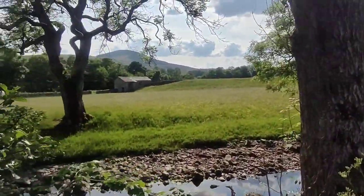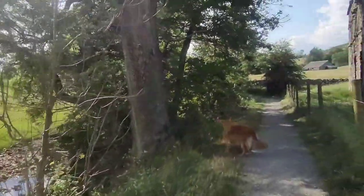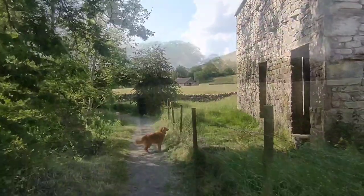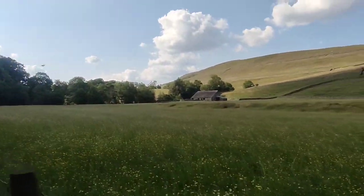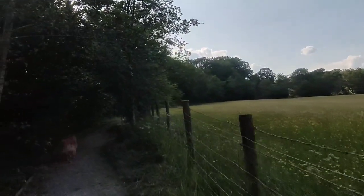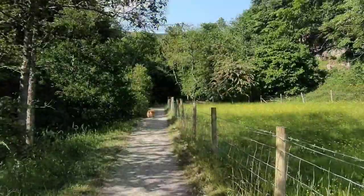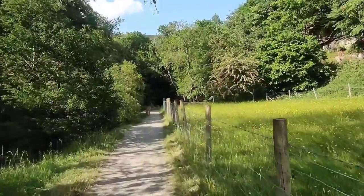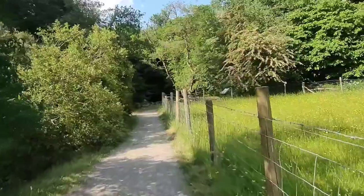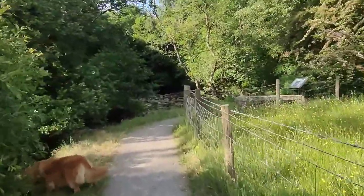Oh, what lovely views. They're gorgeous. Sound of running water next to us. The little duck dog is starting to smile. Do you hear a waterfall? What can you hear? Hello? Are you smiling? What have you found?